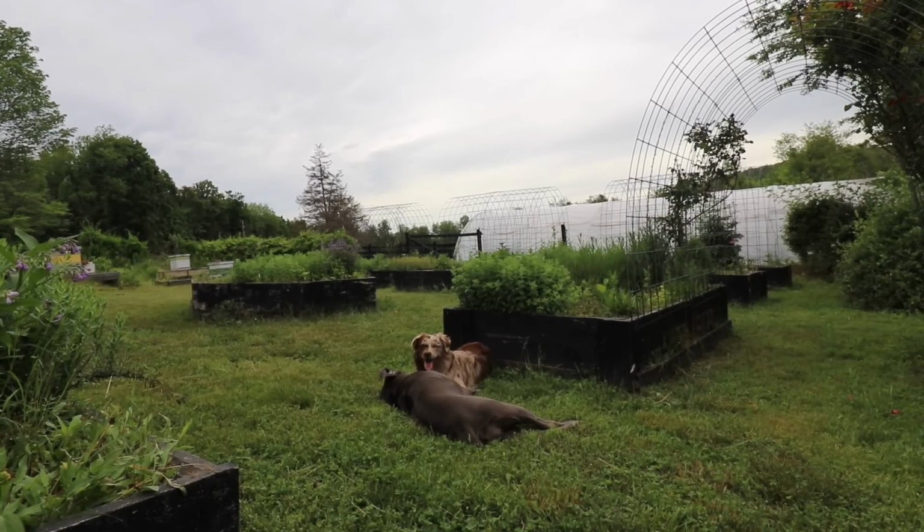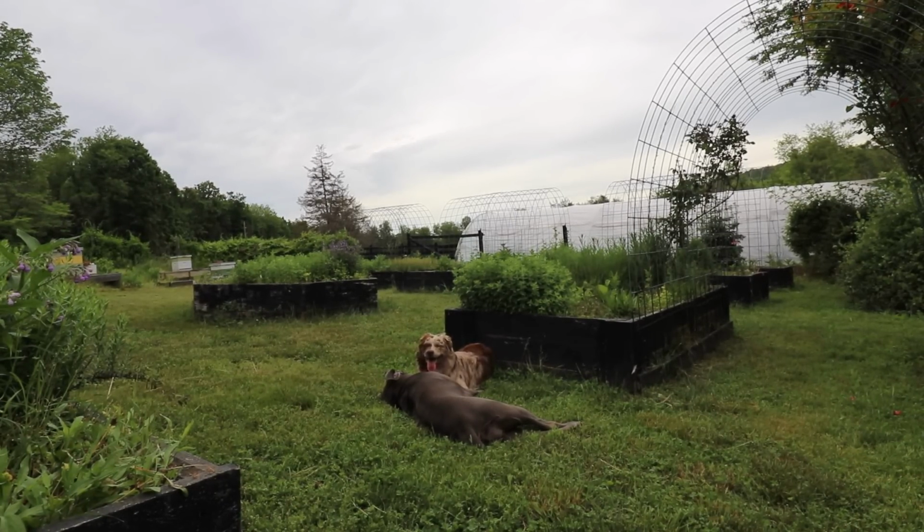We've got some puppies on the other side of this bed that are playing. So let's go talk about a few more medicinal herbs that we've got growing.